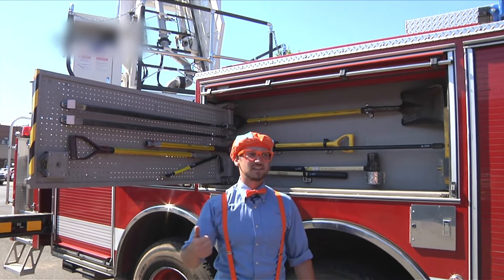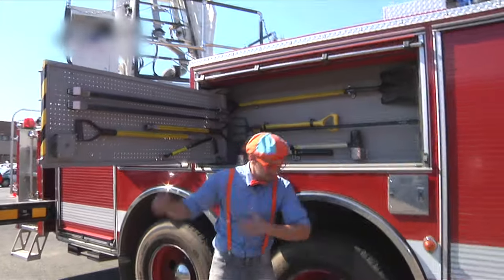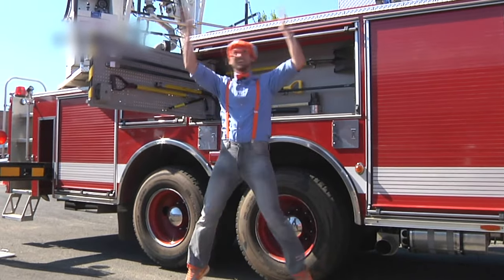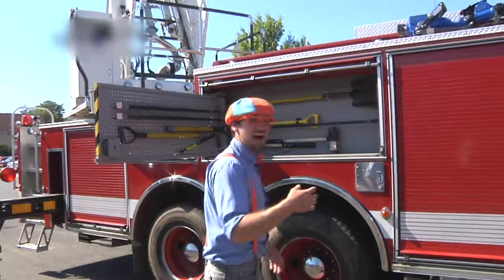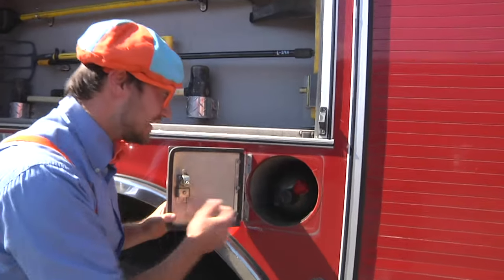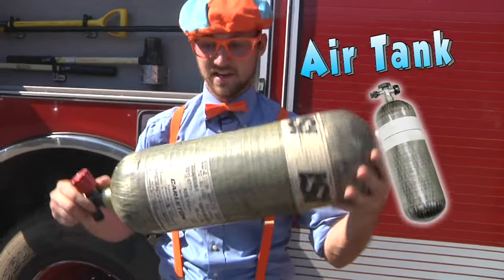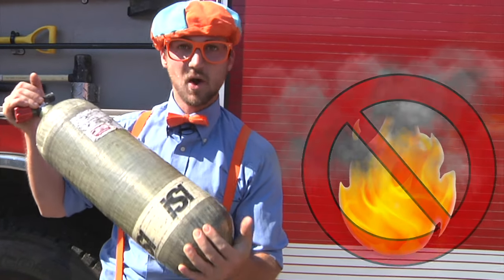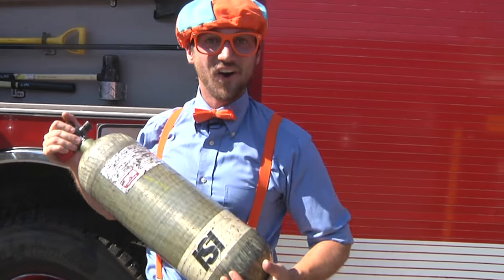There's tools inside secret compartments that are inside secret compartments. Wait, hey, come back here. I forgot to show you something. Look at inside this little compartment. Whoa, it's a giant air tank. The firefighters use this to breathe air because you can't breathe in fire and smoke. But in order to use this, you need to wear a harness. Let's go try on a harness now.